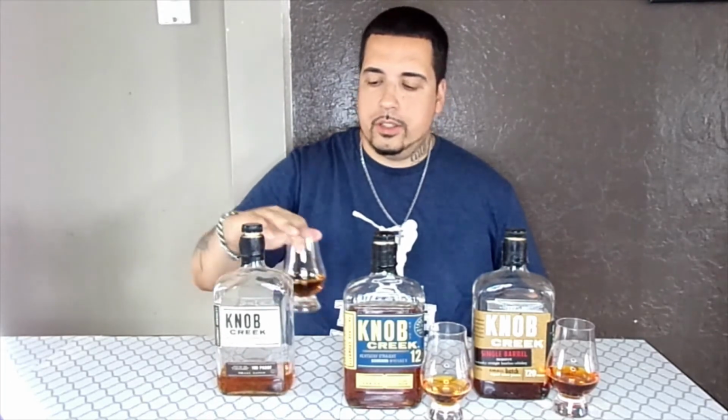Let's compare it now to the regular small batch. The regular small batch here used to be 9 years old, and then they took away the age statement. And like I said, they recently came back with the age statement. I just haven't seen it in my area yet. So this is just a regular small batch. I'm not sure what the age is or the youngest whiskey in there, but let's try this one here.